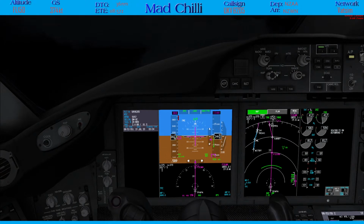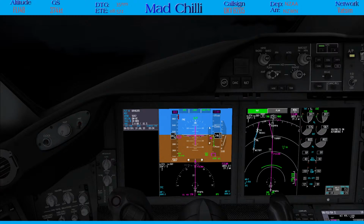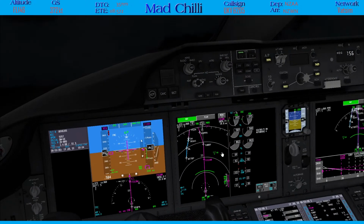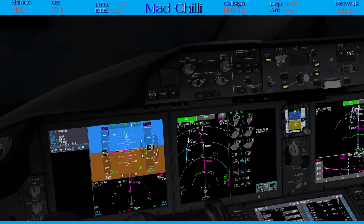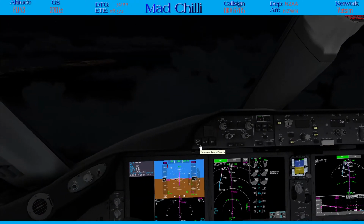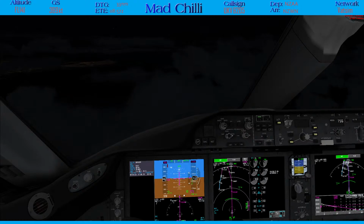Christchurch control, good day, New Zealand 573 is through flight level 320 for flight level 340, direct New Plymouth. New Zealand 573, continue flight level 340, and cleared the Peaks 7 Alpha arrival runway 02. Continue climb level 340, cleared the Peaks 7 Alpha 02, New Zealand 573.